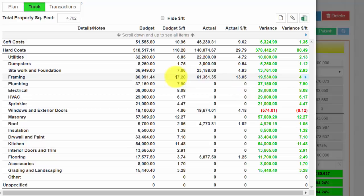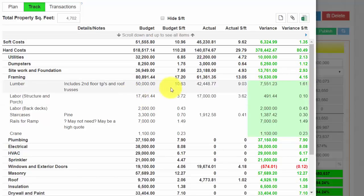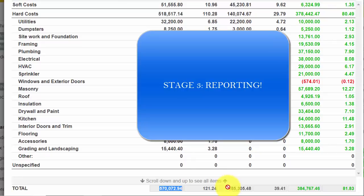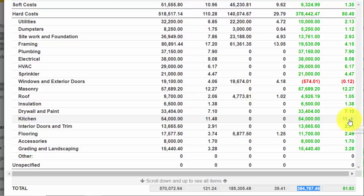Let's look at framing. Okay, looks like my budget was $81,000. I've spent $61. Let's zero in on framing. Lumber. I have another $7,500 left to go. Okay. Crane. So you see every piece of your project on the screen, so that I immediately know, am I on track? Am I over budget? What do I have left to pay out? What about on the project as a whole? My budget is $570,000. I've paid out $185,000. I still have another $385,000 left to go.